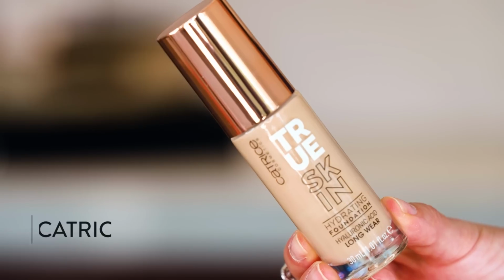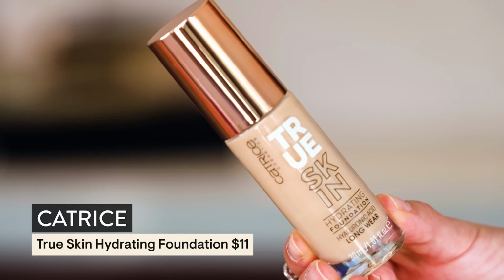So good. And then we have the Catrice True Skin Hydrating Foundation, which to me is not super hydrating. It's just somewhere in the middle. This is one of my longtime loves as well. I'm gonna just blend the two together on a mirror.